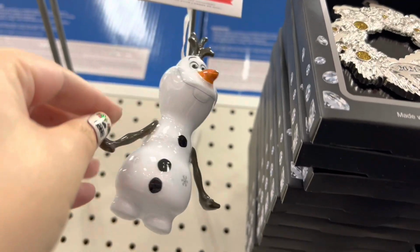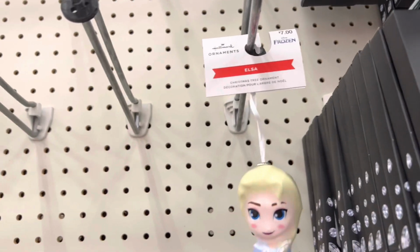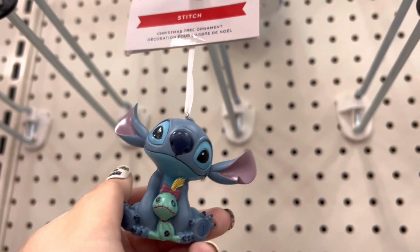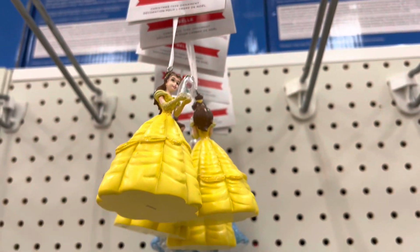They had some Disney ornaments. These are the bubble ones. They had Olaf and Elsa. These were each $7. These ones I like and don't like. Then they had this awesome Stitch one with Scrump. This one was so stinking cute. It was $9. Then they had a Belle one with her and the rose.